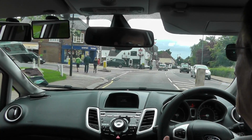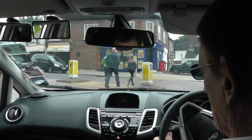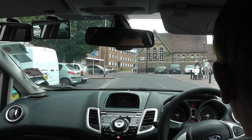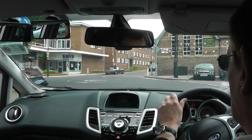Make your next turning on the left, and you've got pedestrians crossing. Yeah, they're crossing away from me, so I don't have to worry about them too much. They've already left the curb, so you give way to them. Just be aware of these guys on the right here. And we're going to turn left. And turn left here, please.